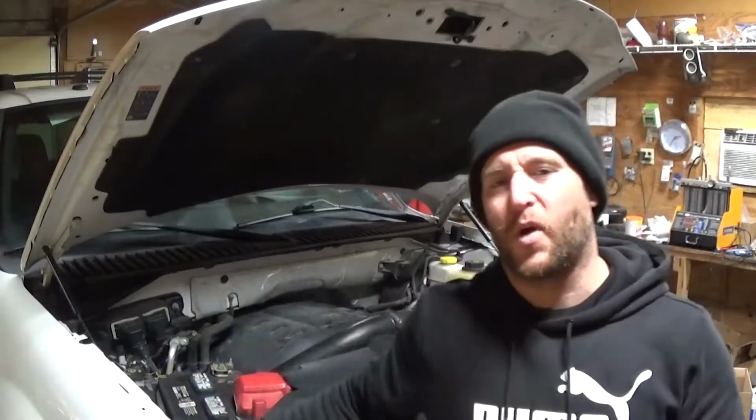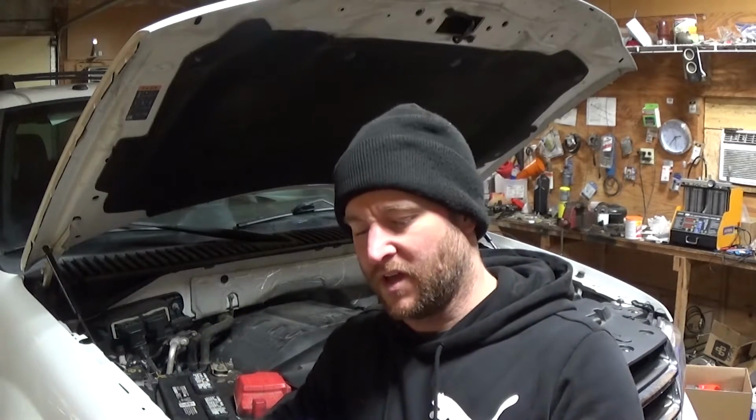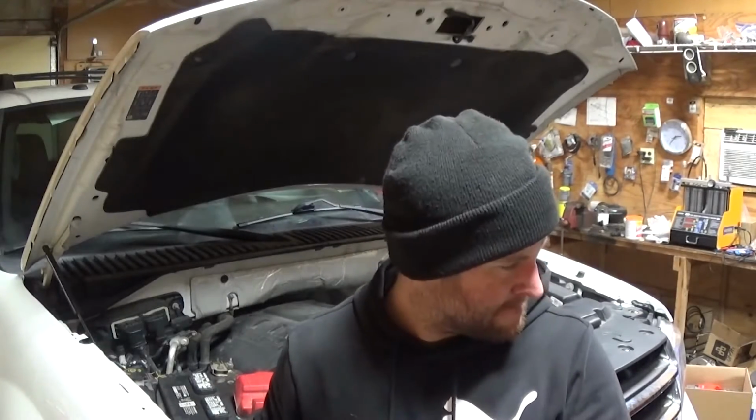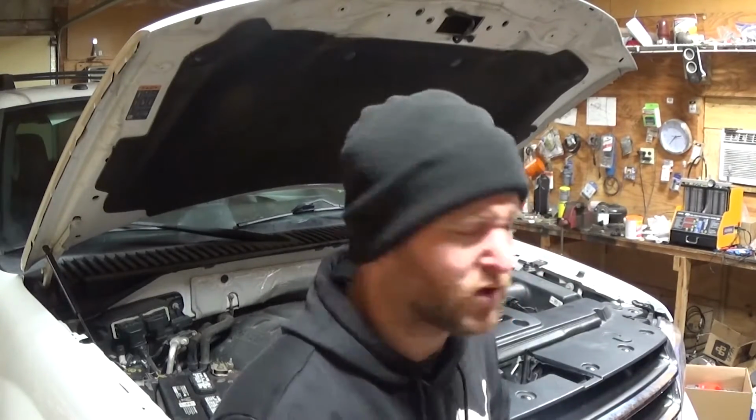Okay, we're going to get back on this white Expedition today. I got the okay by the customer to put a turbo on it, and we're going to do the turbo and the coolant lines, the coolant fittings that go into the engine. We'll do an oil change with that as well. I think that's it. I'm pretty sure that's it. So let's get started on pulling this turbo off.